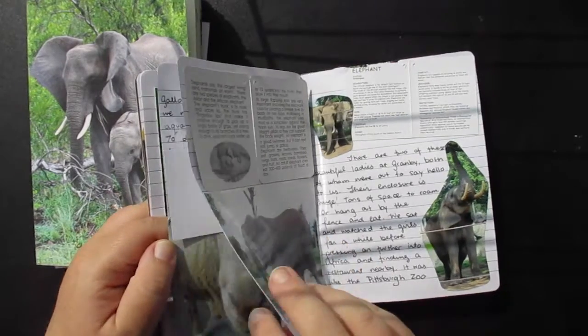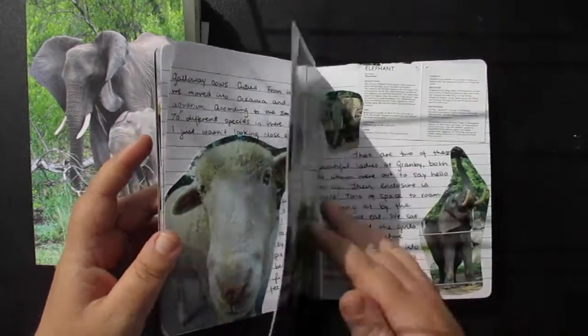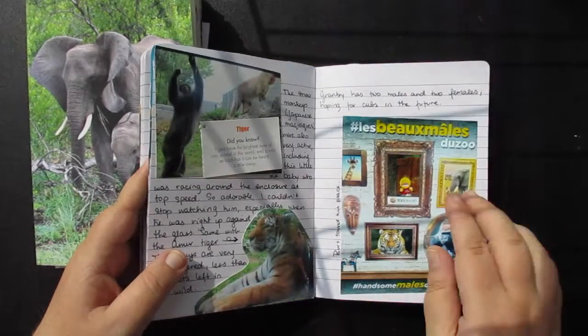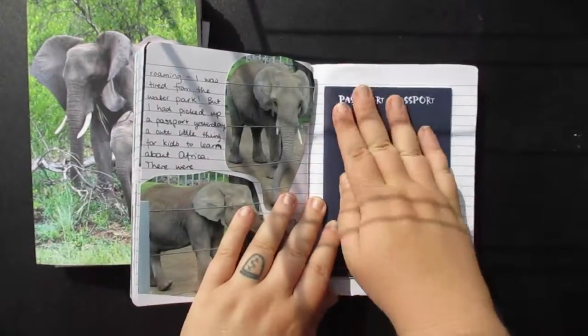And then we've got more of... gonna have to fix that. We got more of those tags from the stuffed animals. More stickers. And then, right, so I did this. This was actually really cool.